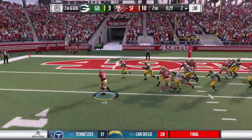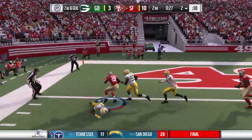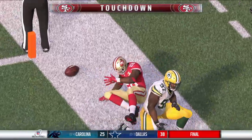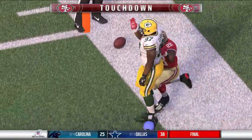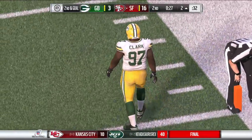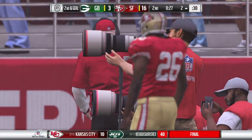They'll run for it with Hyde. Shrugs the tackle, and he will fight his way into the end zone for a touchdown. Carlos Hyde taking it in from 2 yards out, and the 49ers add 6 to their lead.